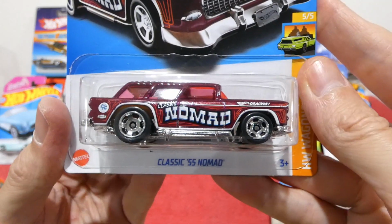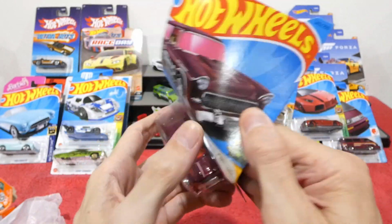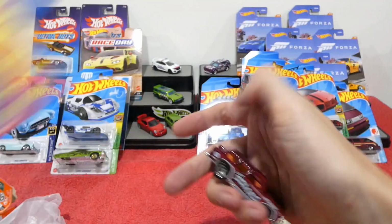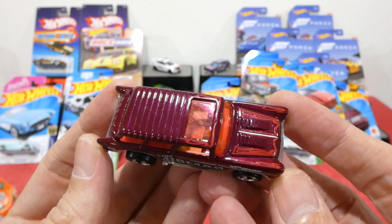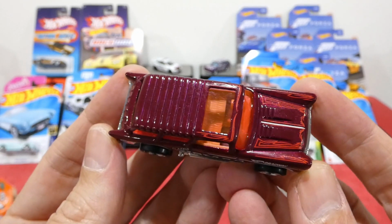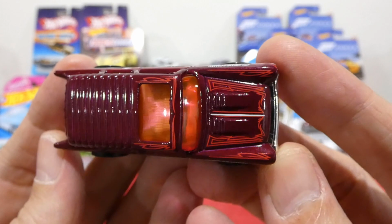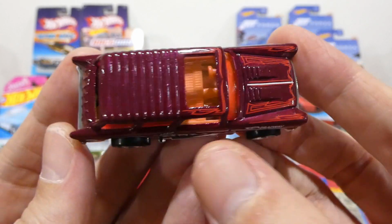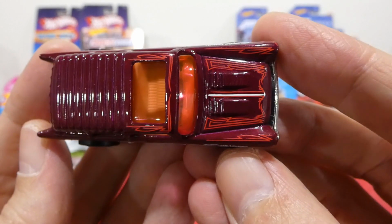Oh, this is awesome. The classic 55 Nomad. Yes. We are 100% opening this one up. Look at this. It's kind of like a really, really dark pink color. Wow. You see it also has what looks to be orange pinstriping over the roof, just there around the sunroof and over the bonnet as well.